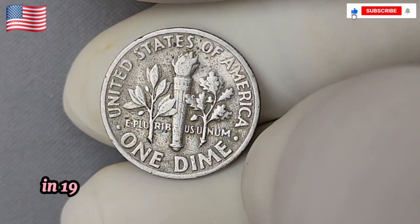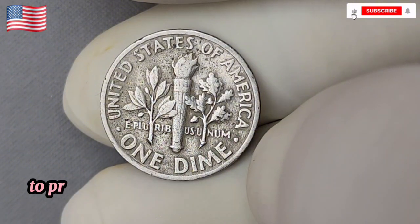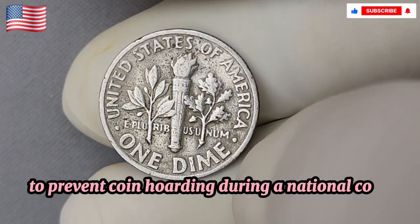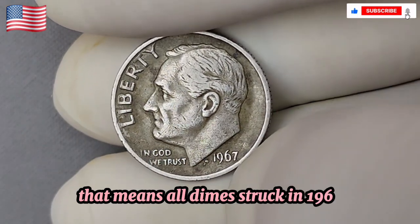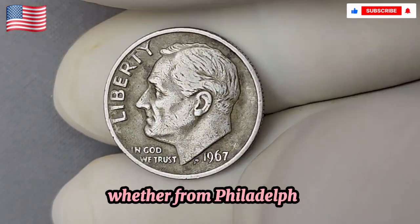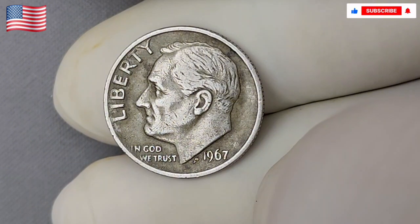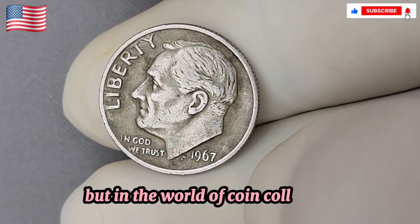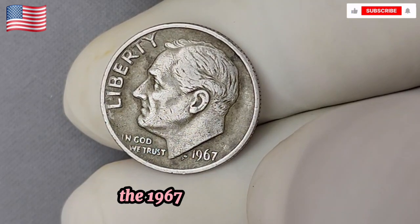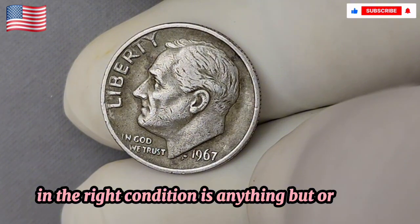In 1967, the United States Mint stopped using mint marks temporarily to prevent coin hoarding during a national coin shortage. That means all dimes struck in 1967, whether from Philadelphia, Denver, or San Francisco, were released without any mint mark. Most people saw them as ordinary. But in the world of coin collectors, the 1967 Roosevelt dime, in the right condition, is anything but ordinary.